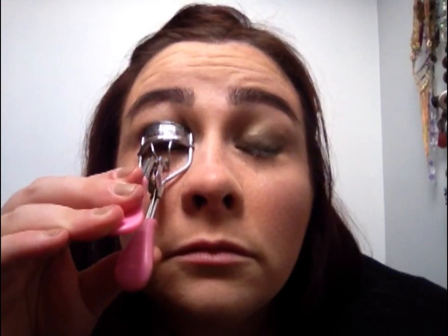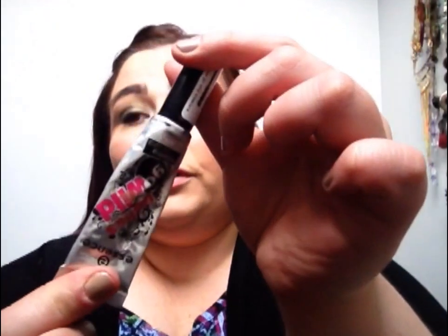I am going to curl my lashes and then do mascara. So I'm going to use the Essence Wild Lashes Volume Mascara. And I'm just going to coat the lashes with one or two coats of this. I always put mascara on my eyeshadow. I'm not going to bother with false eyelashes, it's just not me.